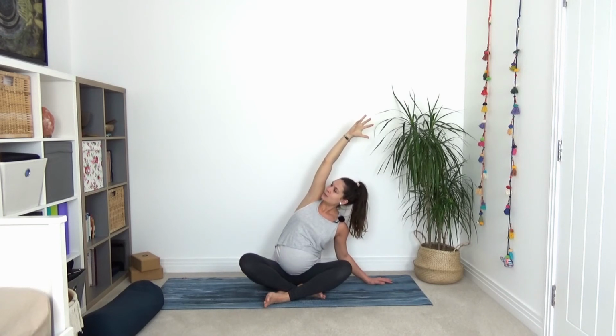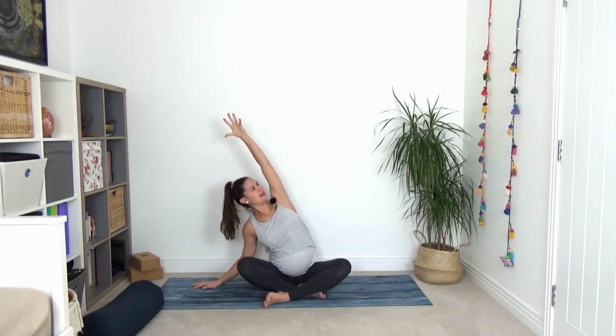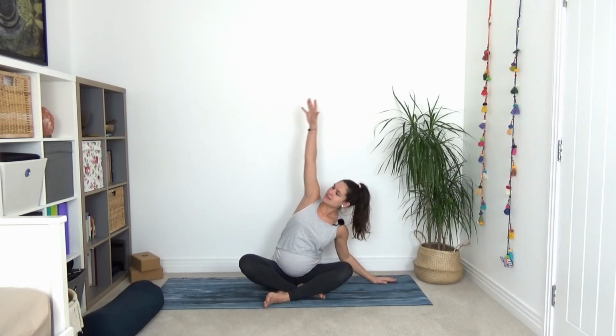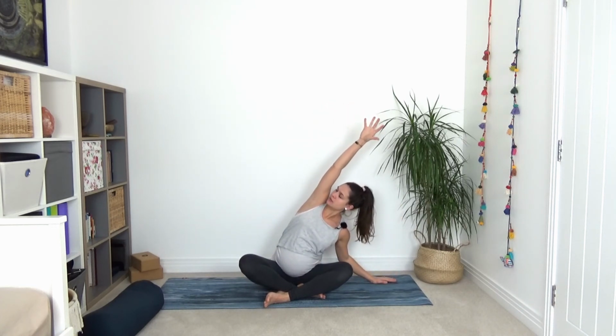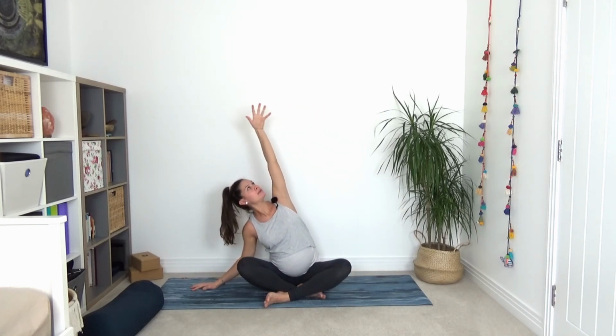Relax the body on the out breath. And then two more rounds with the breath. Inhale back through center, very nice. Exhale, look to the right, stretch up and overhead. Inhale. And exhale, side body stretch. One last round, breathing in, breathing out. Once more to the right.